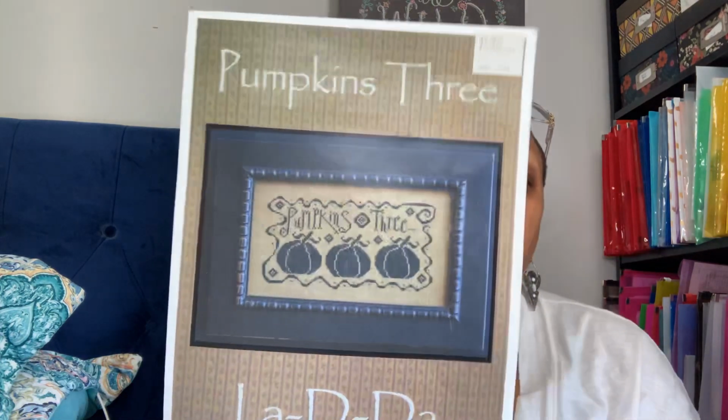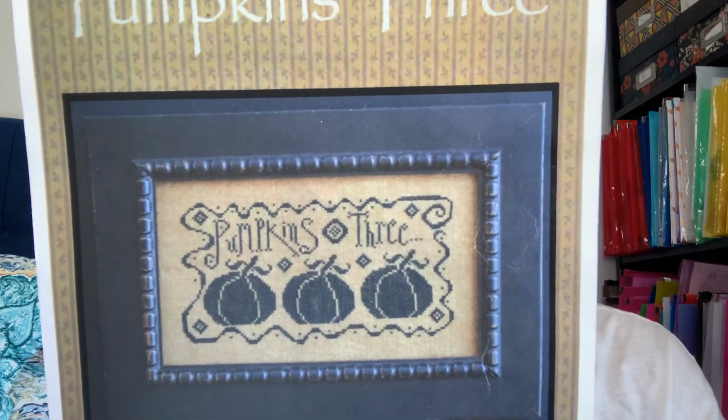Next up, we have Three Pumpkins 3 by Lottie Da. And this is just another fabric that I found in my stash. Don't know, but I think it's a 28 count because the stitches are kind of big.